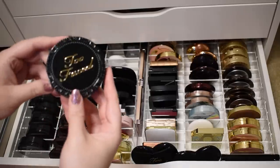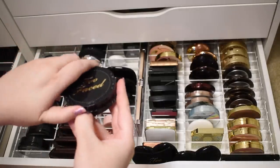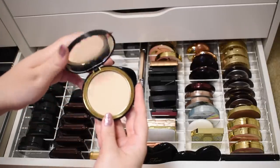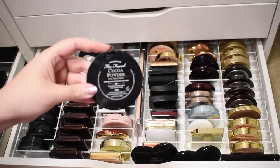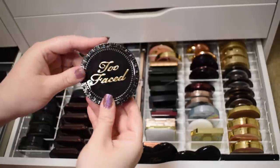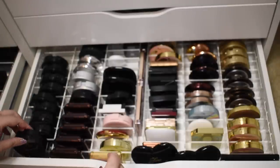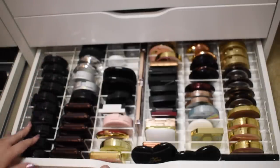This is one of my favorite powder foundations, which is what I mostly use in the summer. And it's from Too Faced, and it's the cocoa powder foundation, which I had heard that they were discontinuing, so I was able to catch quite a few of these on sale at Nordstrom Rack and stocked up. So you'll see this whole row is those foundations.